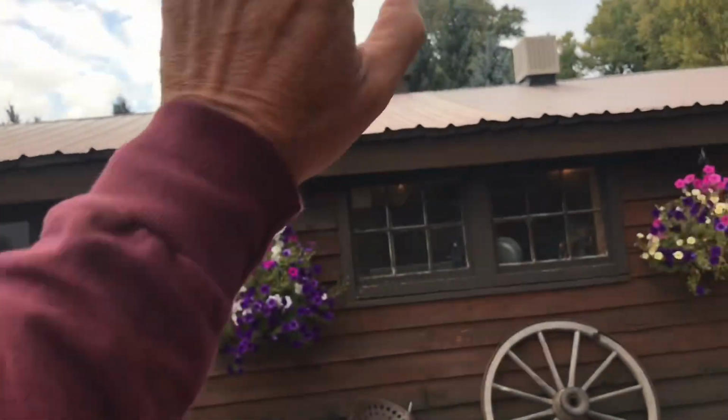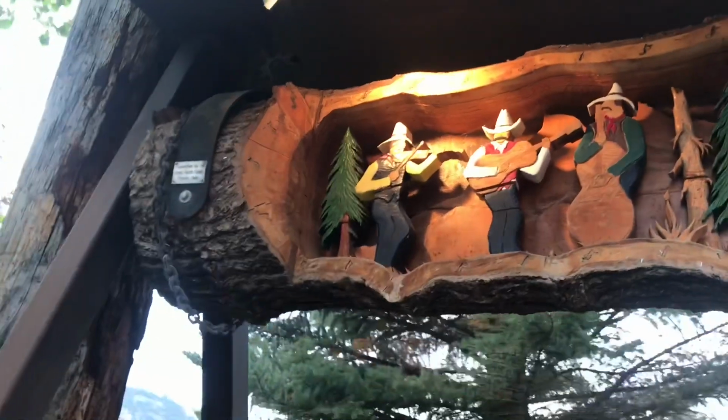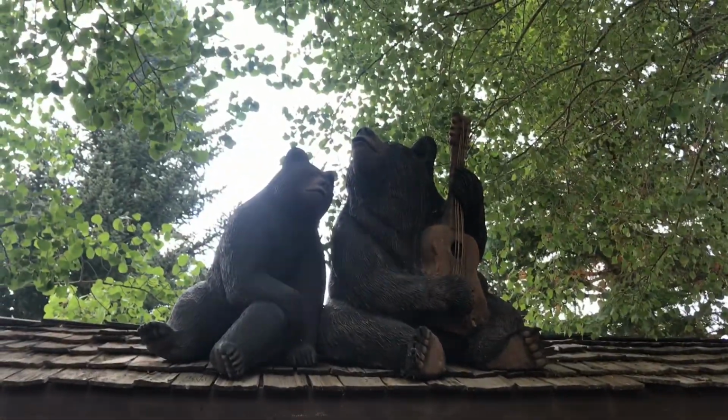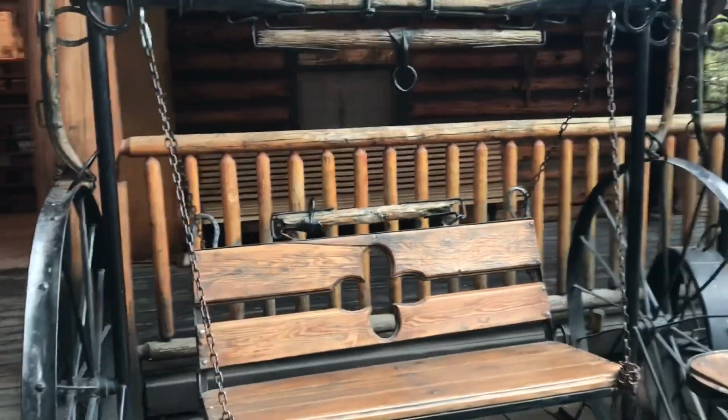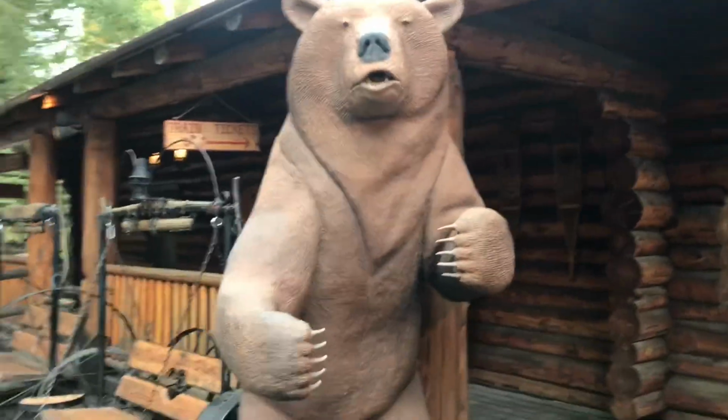And the Tetons are right behind us, back up that way. So you can see the Teton Mountains as you come in, and I don't think you can see them from the yard here, but they've got a little music shop there in the back, and then the trading post here. Some pretty cool stuff. Look at this giant log hanging here. Some kind of cool carvings. Bar J Chuck Wagon. And some bears playing. There's some cool seats. It'd be kind of fun to make those. There's a big old bear. Carved bear out of wood.